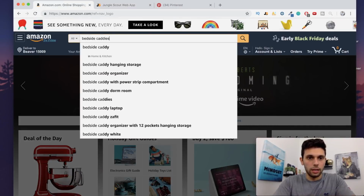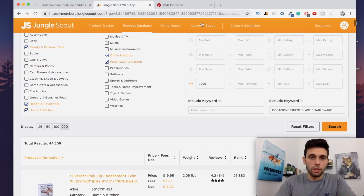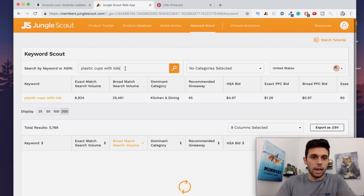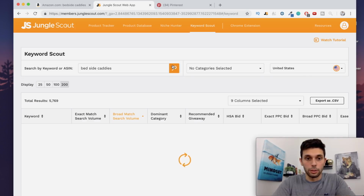Bedside caddies. Okay. And what you can do also is, if you're not sure about the main keyword, if you're not sure what people are searching up, again guys, just come in here, type in bedside caddies, and it's going to show you what the actual best searching keyword is. Best searching keyword is bedside caddies. So this is really very helpful when you're doing product research to even know which keyword to search up, right?